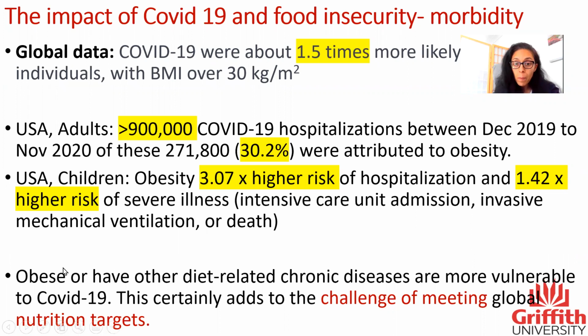So what is the take-home message? The take-home message is that individuals with obesity and other diet-related chronic health disorders, such as type 2 diabetes, cardiovascular diseases, various cancers and so on, are more vulnerable and susceptible to COVID-19. Therefore, the conclusion is that COVID-19 has definitely added a very big challenge for us to meet the global nutrition targets. One of the biggest nutrition challenges is to overcome the impacts of COVID-19 and get back on track to meet our global nutrition targets.